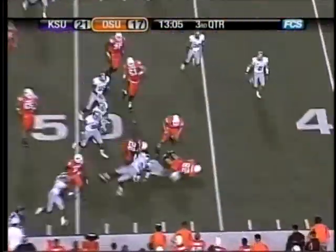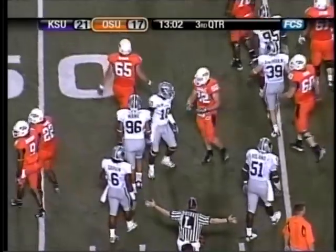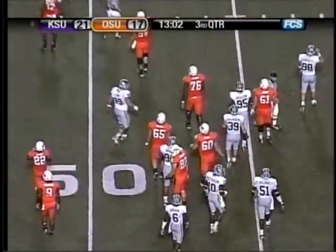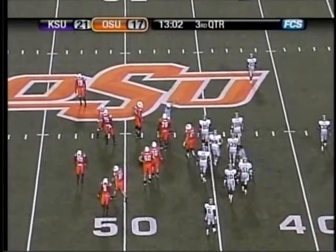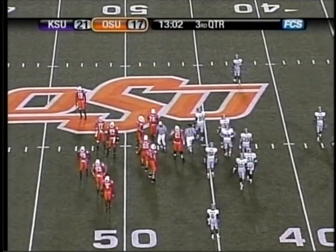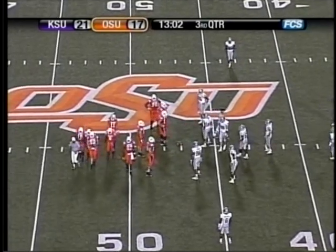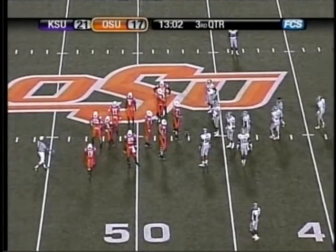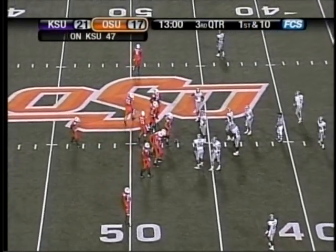On 2nd down, it's a pitch to Savage running on the right side to midfield and tackled at the 47-yard line of Kansas State. Gain of 7 on the play. First down, Oklahoma State. Justin Rowland made the stop. They've done something up front that's created the ability to create a little more space there, and a nice job on the right side of the line. Denning with a good block there. Gave Savage just enough room. Again, he doesn't need much.